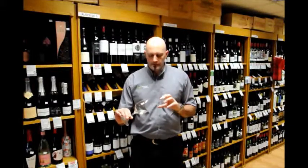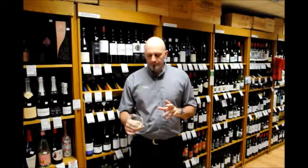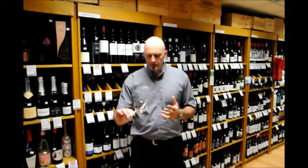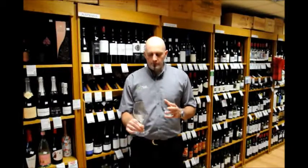So colour wise, it's very pale, a very pale straw colour. There's even a slight green note to it, which is quite surprising considering it's 3 years old.